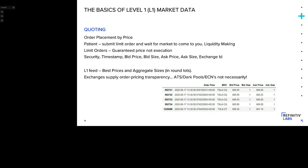The second stream of data is coming from order placement, we'll call that a quoting stream, and this is more along the lines of, well, I want to guarantee a price, but I may not be guaranteed an execution. It depends on how the market is moving, and generally submitted by more patient traders. And you can see the data is a little bit more complex than the trade data, because we have two sides. We have a bid and an offer side. And we also have sizes for each one. And this is known as level 1 data, because we're focused on the highest bid and the lowest offer in the market at a given moment in time. And just as a side note, exchanges do supply this data so the public can see in the feeds what the best quotes are. But dark pools not necessarily provided in this particular stream.